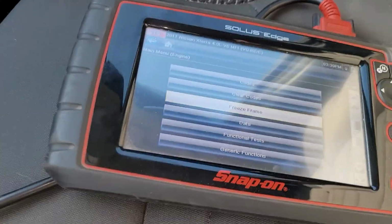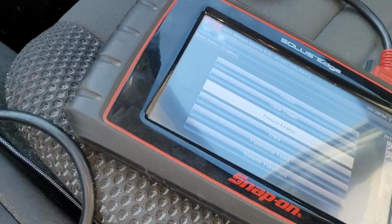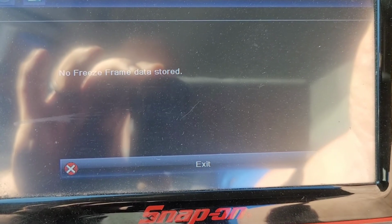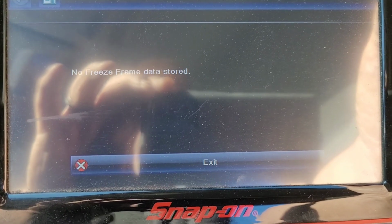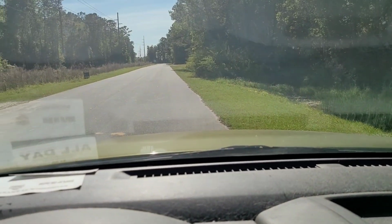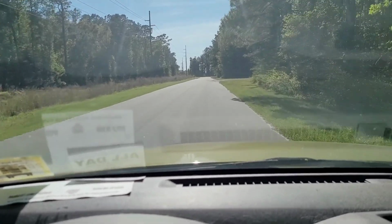So how do we make out with the Xterra? Well, I just drove it, probably about 10 miles, 15 miles. I'm on my dead-end road here. I got my scanner too. And if you look, here's freeze frame. Oops, let me shut the light off. Sorry about that. No freeze frame data. That's good. That means there's no codes coming, nothing pending, nothing. So, the drive's fine. I'm pretty confident, like I said, because the ohm readings were so far off.